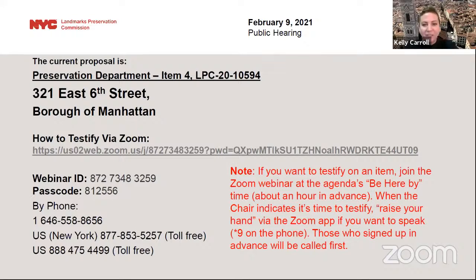Kelly Carroll, Historic Districts Council. HDC found the large scope of work overall to be appropriate, but the railings should be substantially recessed. Currently, they're too close to the edge of the building and call attention to themselves. Thank you.